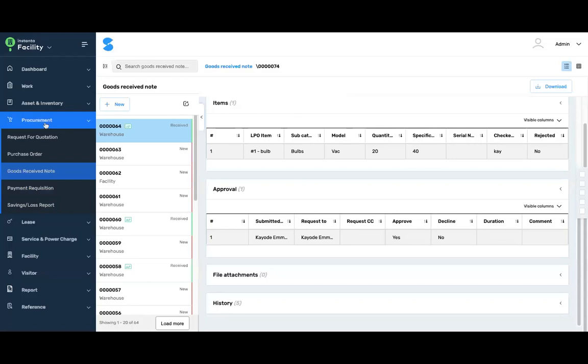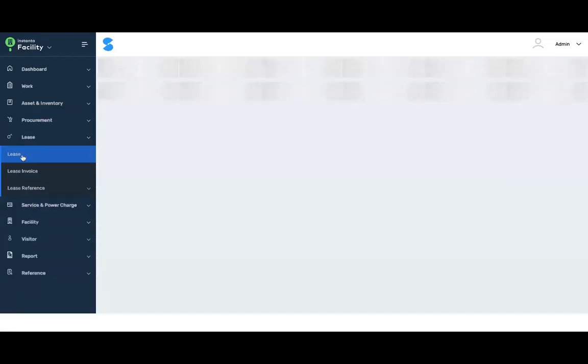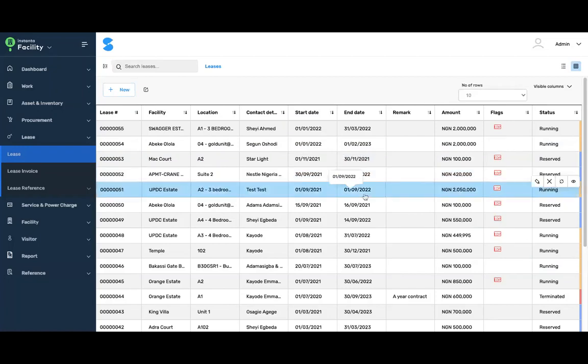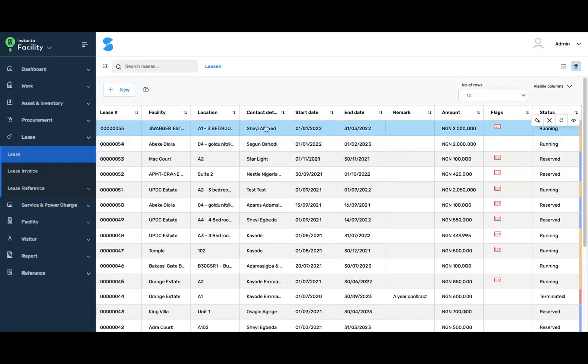You also have the lease management, which is used to manage all the leases within the facility. You can see all the leases you have on the application, leases that have expired, leases that are still running, leases that are reserved for particular clients. Probably a client has made payment, but hasn't moved in, and that place has been reserved for the client to occupy. So that information will be seen at a glance on the application. You can see the start date of the lease and the end date and the amount paid and all that.